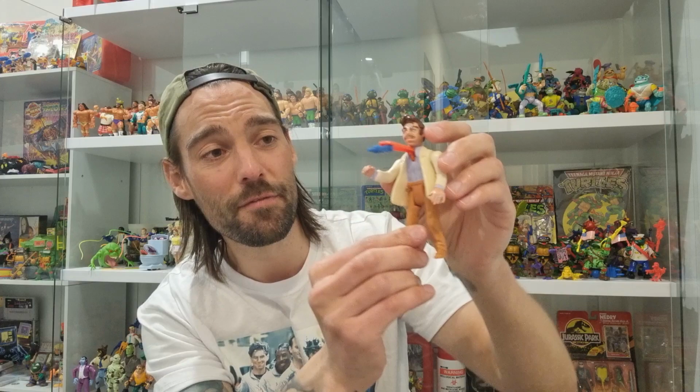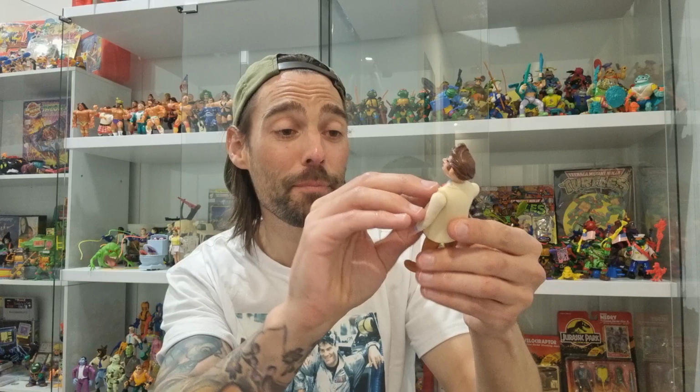I don't know who this is. He's got a play feature where we lift the arm up and the tie pops out with a little weapon concealed in there. So that's pretty cool. So yeah, we've got another Police Academy figure in the collection, which is awesome. So that's it for the vintage action figure pickups, but I'm not done as far as the pickups in general.